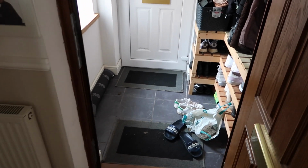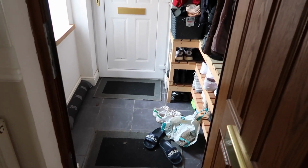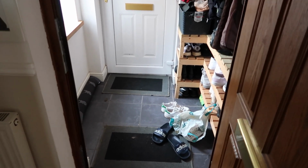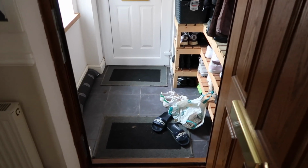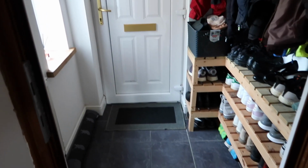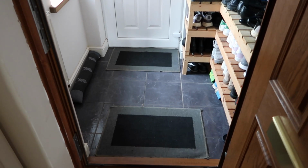Now, because the porch is quite small and there's nowhere to really prop you to show you what I'm doing, I'm just going to do one of those 3, 2, 1 transitions. So simple but effective.